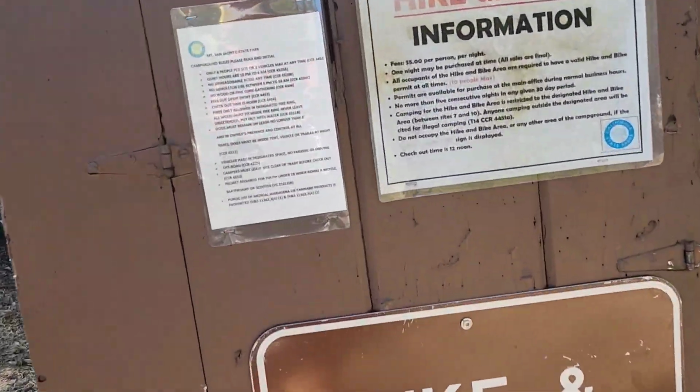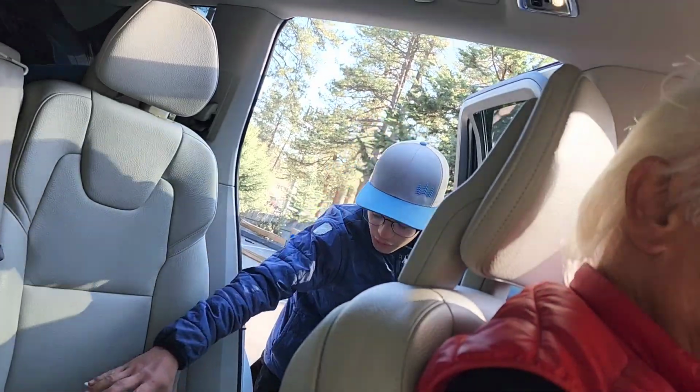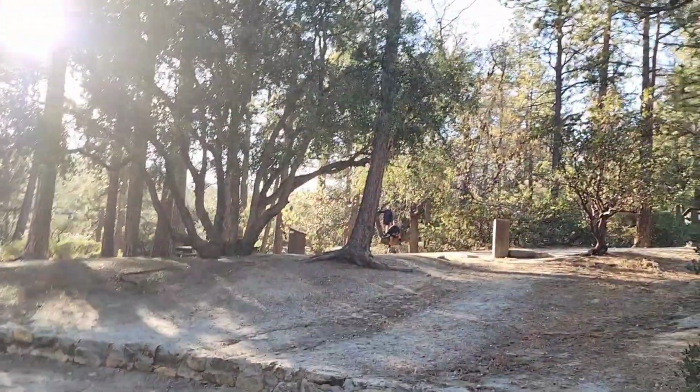But we can't find a place to stay. We're checking this campground out. Brody is checking the bathrooms and the showers. One shower there? One shower. I wonder if there's another bathhouse. 3 bathrooms. This one's reserved, so come back.